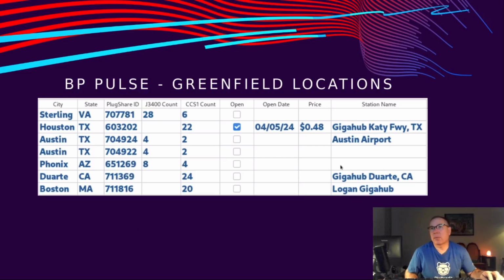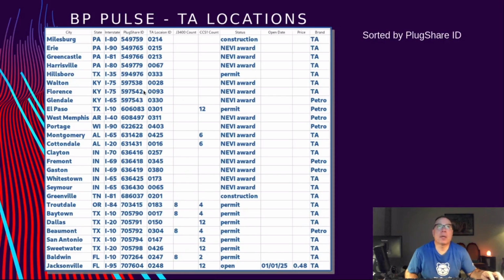This is what it looks like in table form. As you can see, the GigaHub in Houston is 48 cents per kilowatt hour. It opened last year, and 22 stalls, all CCS1. This is what the locations look like in table form for the Travel Centers of America. And as you can see, on January 1st, we have one station open. It's 48 cents per kilowatt hour in Jacksonville, Florida.